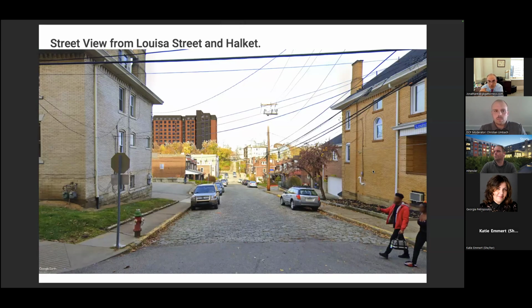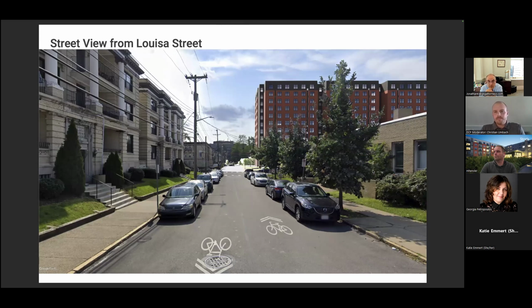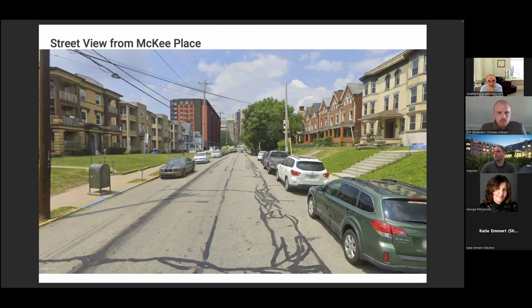And this is a view from Louisa Street, looking up at the building. Next slide, please. Another view from Louisa. Next slide. This is a view from McKee Place looking towards Ford Street. Next slide.